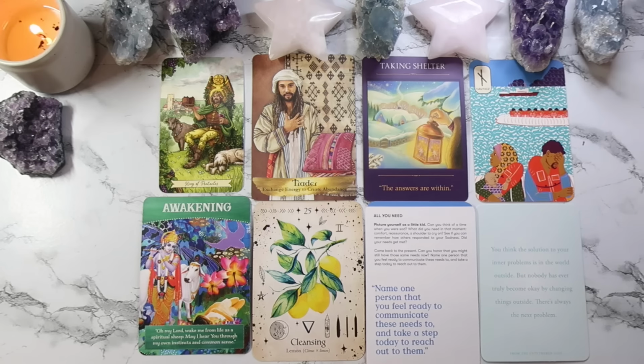So, okay, we have the Untethered Soul card, and it says, you think the solution to your inner problems is in the world outside, but nobody has ever truly become okay with changing things outside. There's always the next problem.